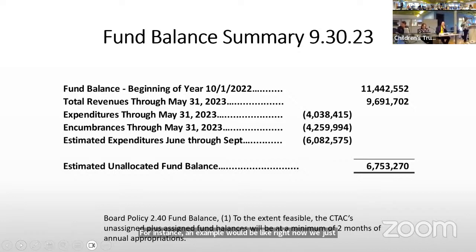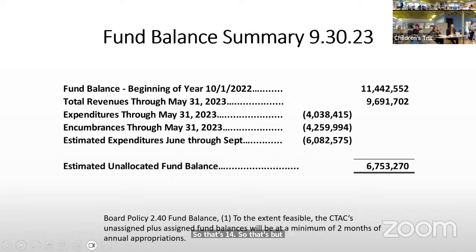Correct. So on page, may I? Yes, sir. On page 172, you'll see the 23 adopted budget. Was it $14 million? Yeah, because it's 12 plus 2. You have 12 million general fund adopted, and then 2 million of the capital. So that's 14. What page? 172. So that 14 million is the 4, 4, and the 6. Thanks, Ken.